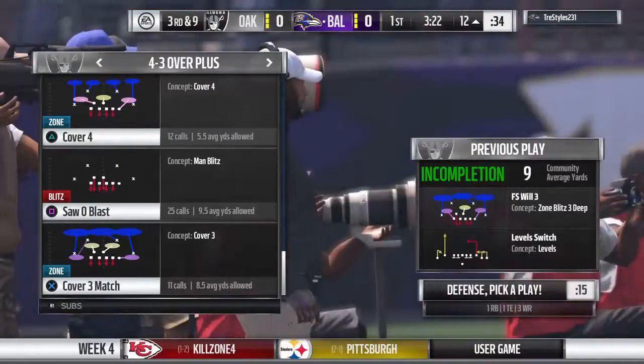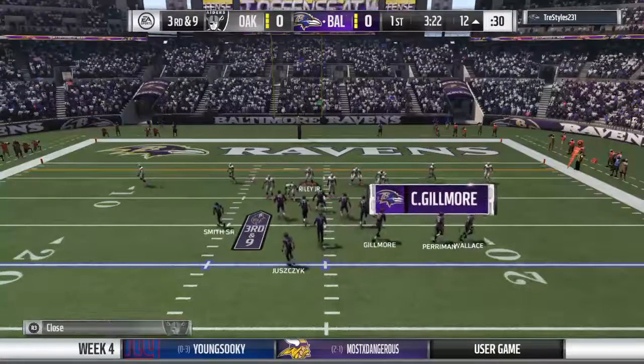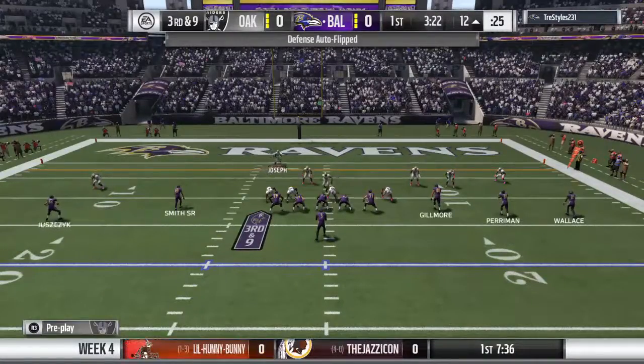And whenever I see guys running the in route, I know that in the back of their mind, they're always wondering who's lurking inside that might put a big hit on them as they try and catch the ball.